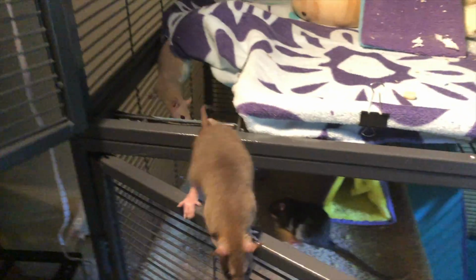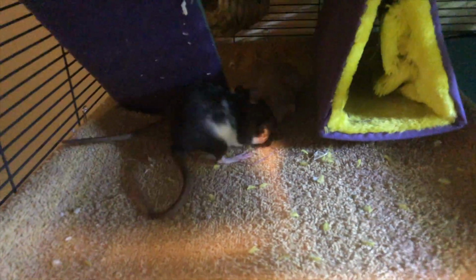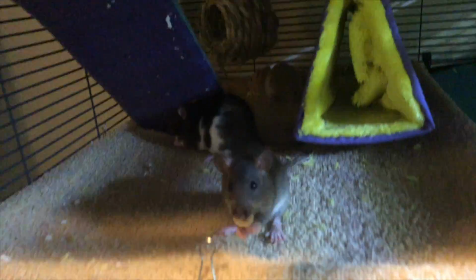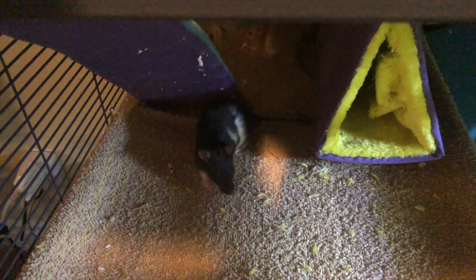Come on up, Bella. Okay, so next we have Honey. She's very shy. She always tries to steal the other girls' treats. And she's Bella's sister. She's about the same size as Bella, maybe a little smaller, and she's fully cream colored. That's why we call her Honey. Let me just turn on the flash so you can see her better.